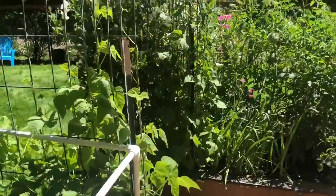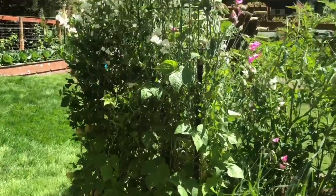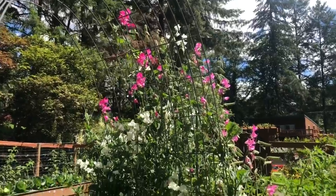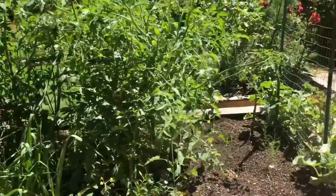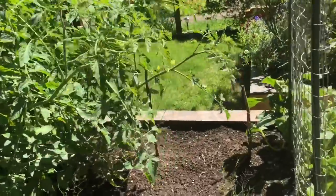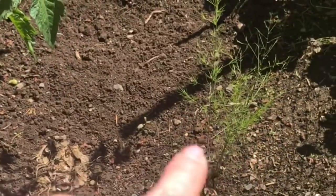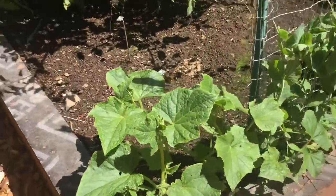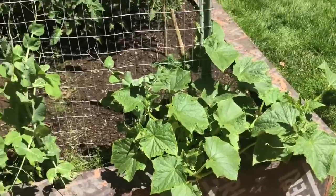So over on the other side of the arbor, I have some beans growing too with the sweet peas. And there's also some nasturtium growing in there. And I've got onions. My tomato plants are huge already. And I've got asparagus growing in here for the first year. And they're starting to come up. I'm happy about that.